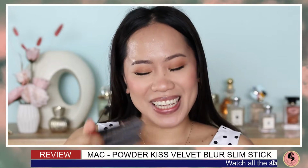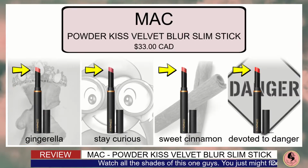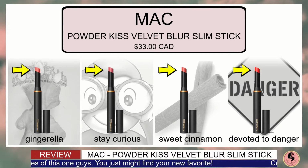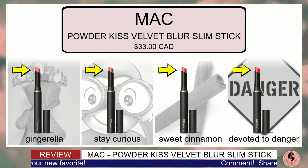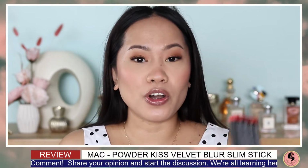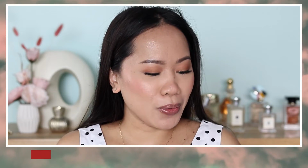Trying the newest lipstick from MAC Cosmetics. So I have the Powder Kiss Velvet Blur Slim Stick, and I have 4 shades here. It is Gingerella, Stay Curious, Sweet Cinnamon, and Devoted to Danger. I've been waiting for this specific collection for a long time because I think it did launch in other countries first before Canada. So I finally got them in yesterday, so I'm filming today right away. If you are interested, just keep on watching.